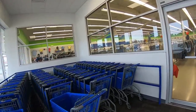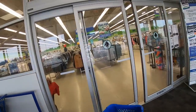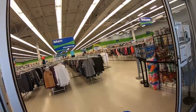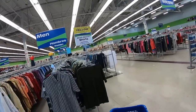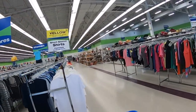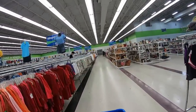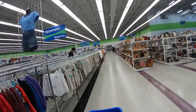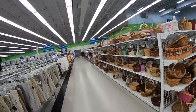Oh, so nice and cool. It is a balmy day today. Very humid out, but the store has its AC pumping. So I think they just opened. It's probably about 9 a.m., maybe a little bit after. And already I see a new rack of clothes down there. So we're gonna hit that first. This store is huge and they put out a lot of inventory.